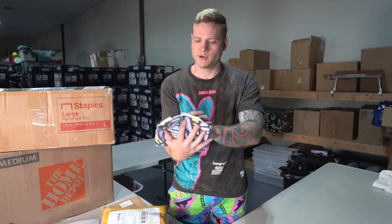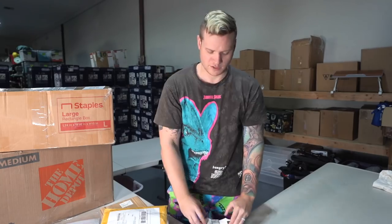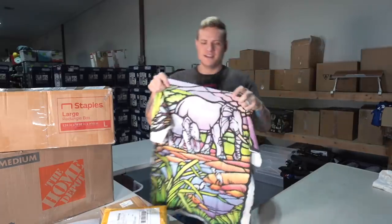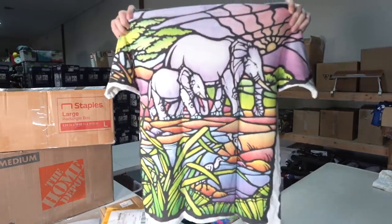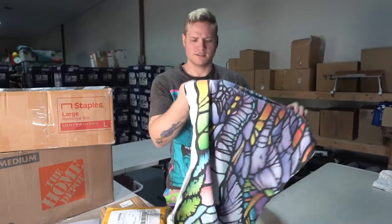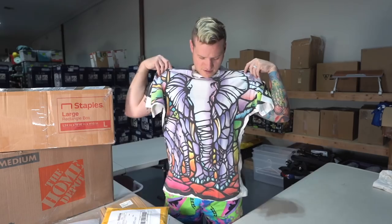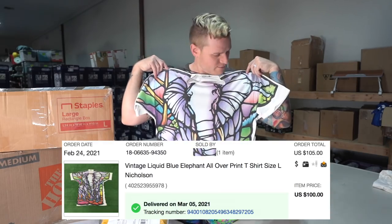Ooh. So this one I bought for myself, size large. I've actually wanted this tee for a while. It's so cool. Stained glass elephant liquid blue t-shirt. I think this one's like 93. Yeah, 1993 liquid blue. Nice, it's in good condition. I bought this one on eBay for myself.